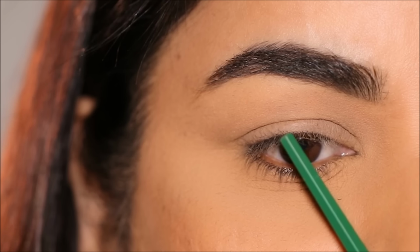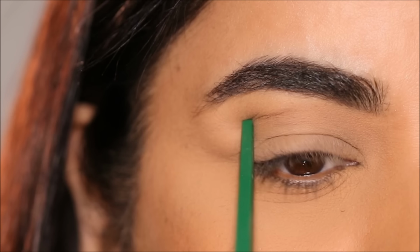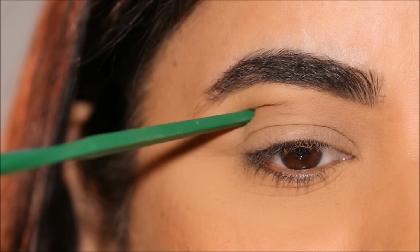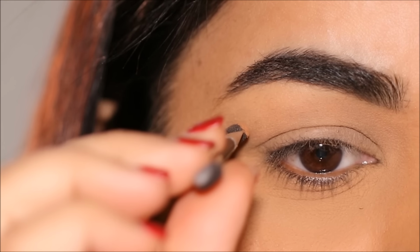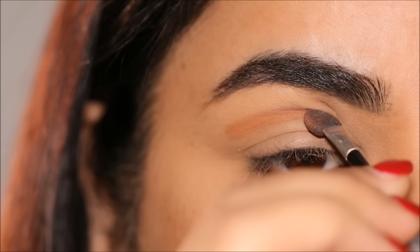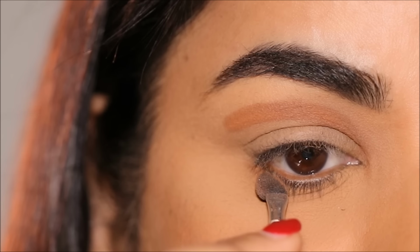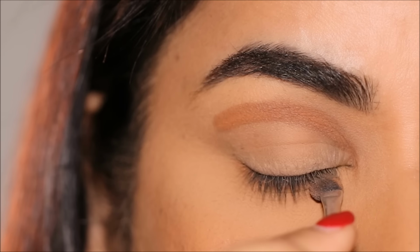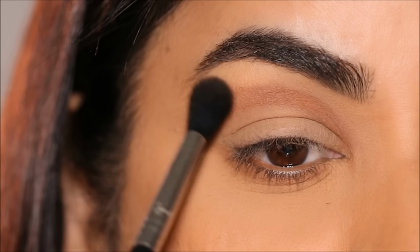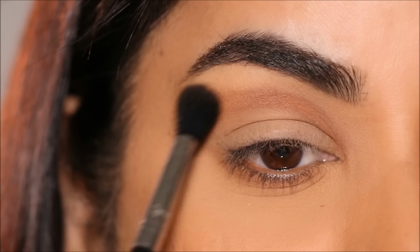Looking straight in the mirror, I'm going to mark a point where I'll be creating a new crease above my natural crease line. So when I keep my eyes open, I should still be able to see that crease. And with the sponge tip, I'm simply going to carve it from the outer to the inner corner and then use it in my lower lash line as well. The mapping of the crease and the lower lash line are done. All I have to do now is take a blending brush and soften this.